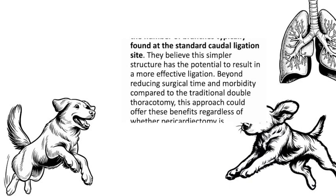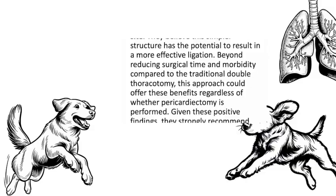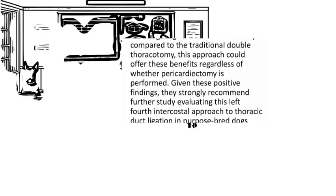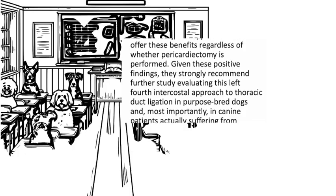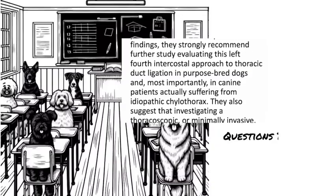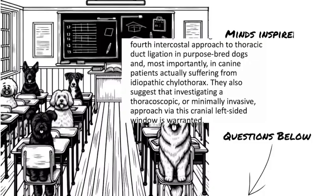Given these positive findings, they strongly recommend further study evaluating this left fourth intercostal approach to thoracic duct ligation in purpose-bred dogs and, most importantly, in canine patients actually suffering from idiopathic chylothorax. They also suggest that investigating a thoracoscopic or minimally invasive approach via this cranial left-sided window is warranted.